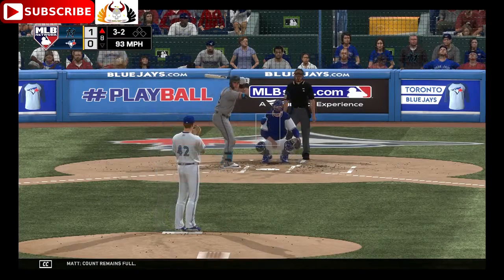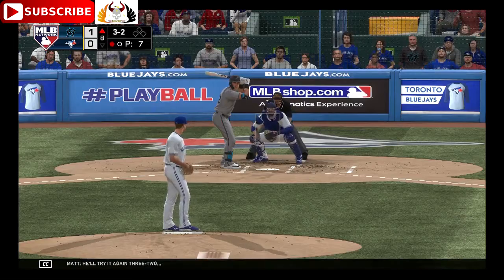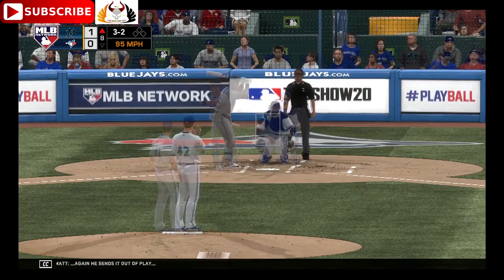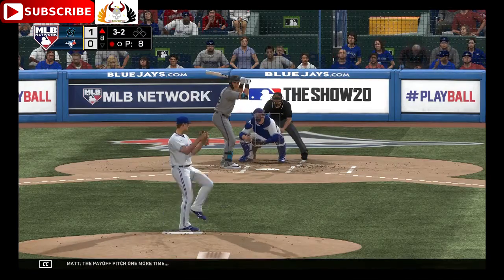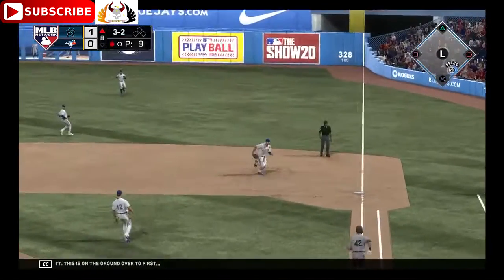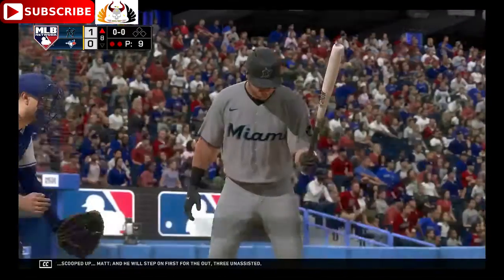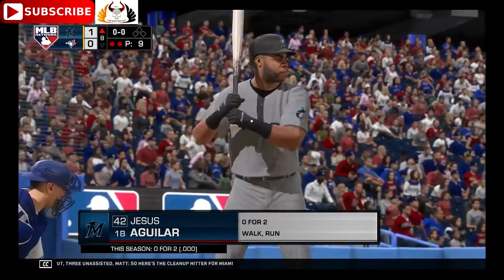Count remains full. He'll try it again, 3-2. Again, he sends it out of play. A payoff pitch one more time. This is on the ground over to first. Scooped up, and he'll step on first for the out. 3 unassisted. So here's the cleanup hitter for Miami, Jesus Aguilar.